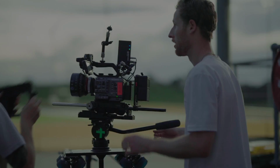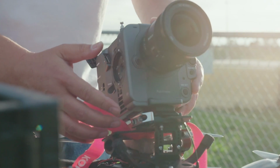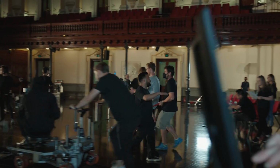Now I'm going to leave you with this behind the scenes of the FX6 in action. Sony came to us with less than a month and said, we're releasing this new camera and we have a new film festival that's coming out. If we were to give you guys the opportunity to create something, what would you do?